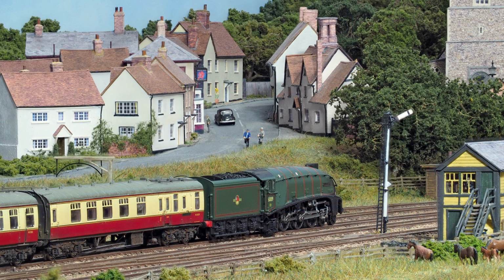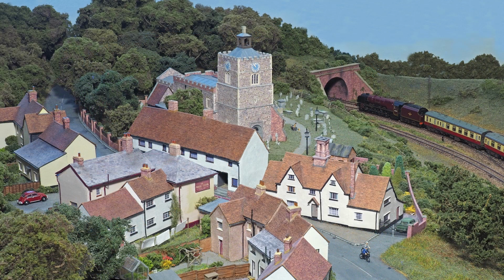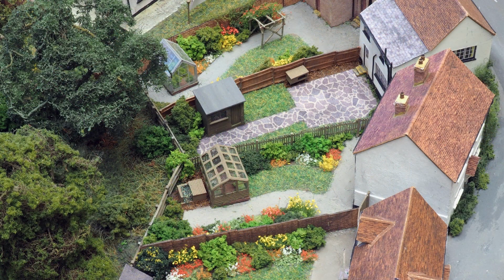The view works well, I think, when using a telephoto lens. But let's take a look at the buildings. Sometimes I take photos with the camera peering over the back scene. And here's a closer view of some of the small back gardens.